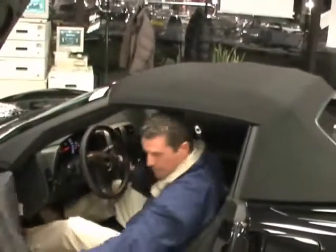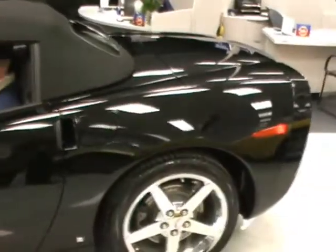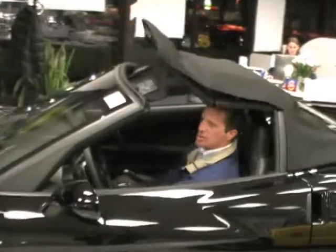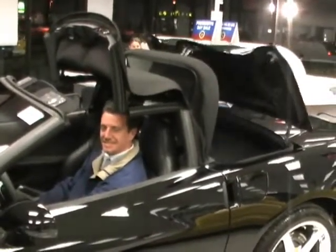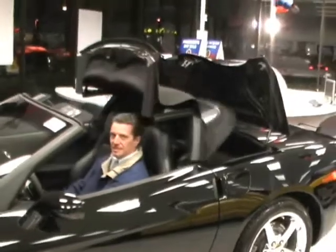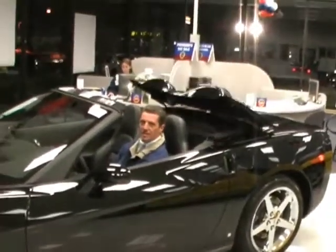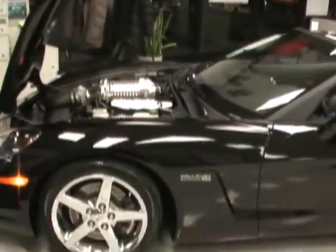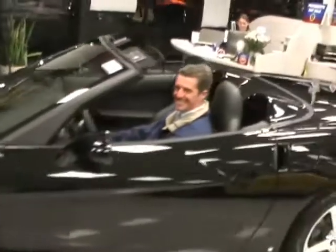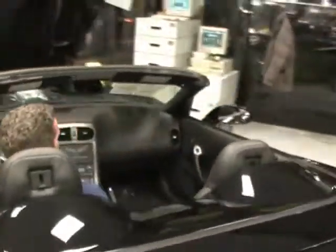The car is also equipped with the 3LT option package. Power convertible top. Full sound system. Heads up display. Heated seats, memory seating.